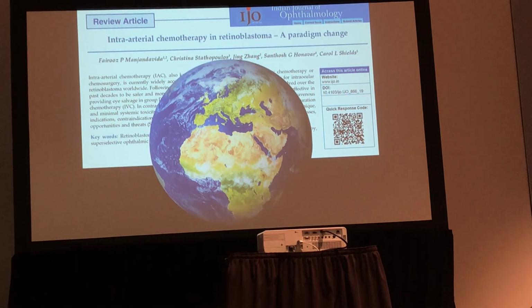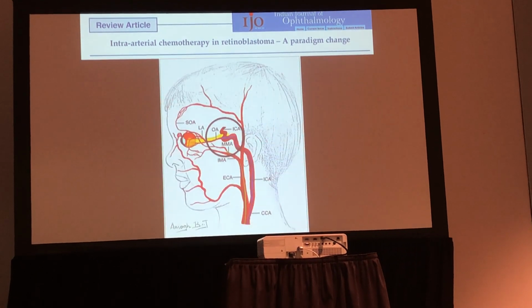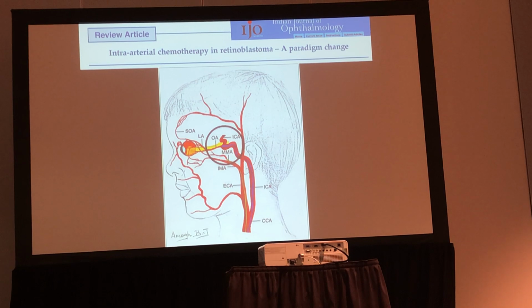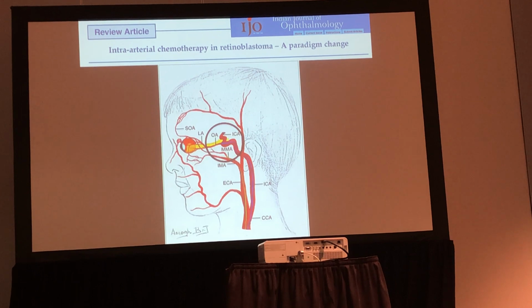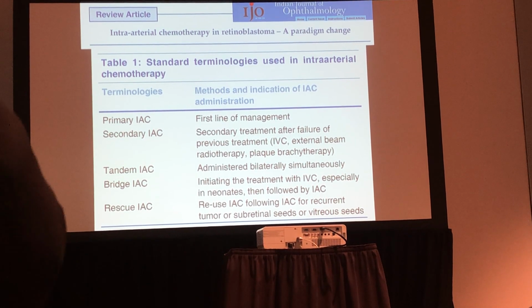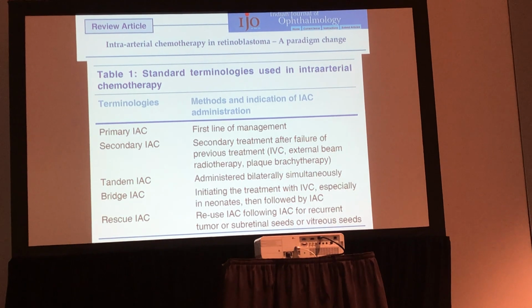Now, in the Indian Journal of Ophthalmology, Feroz Manjan wrote a really nice analysis of intraarterial chemotherapy worldwide. And she goes through all the different agents that are used and how we get to the eye with the different pathways to the eye. And she titled this a paradigm change, and I really have to underscore that. Intraarterial chemotherapy has really changed how we handle retinoblastoma. She goes through some of the terminologies: primary versus secondary IAC, tandem versus bridge IAC, rescue IAC. These are all terms we use when we employ intraarterial chemotherapy.